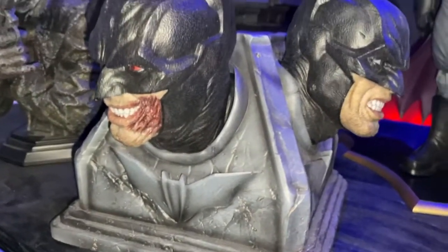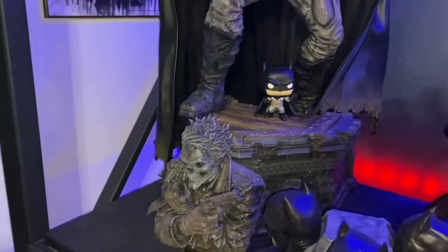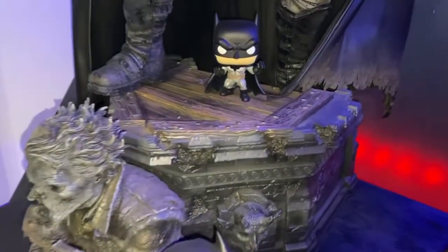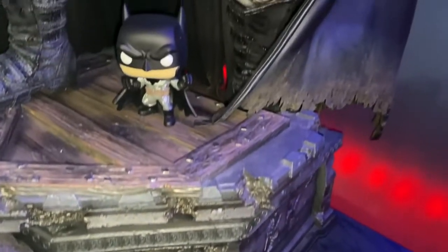So yeah, it took a couple days to convince her to let me buy it. Ultimately, I don't know, did I say what it is? It's the Prime 1 Batman Damned, and I wanted the piece since I first saw it years ago, and if you follow what I collect, you'll know why, and it was the skull cowl.